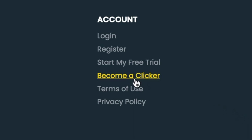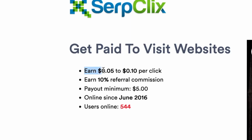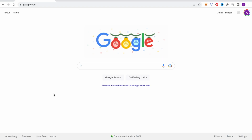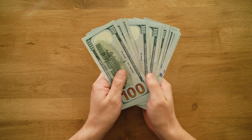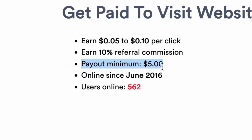So just click here where it says become a clicker, and right here it will show you that you will earn 5 cents to 10 cents per click, and you will see that this will add up super quickly. With just one click of a mouse, you can earn money instantly just by simply searching on Google. It's pretty insane to think that by simply searching on Google and clicking on links, you'll be able to earn PayPal cash without any application, no videos, and no additions. You can receive your money as soon as you earn $5.